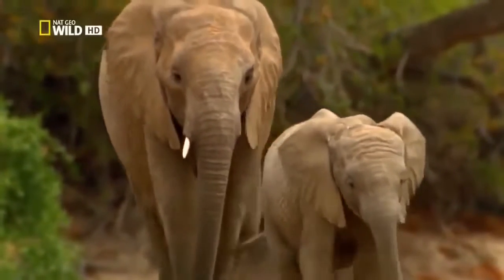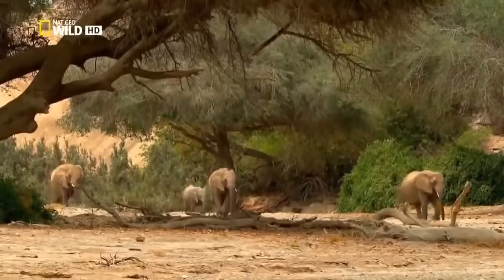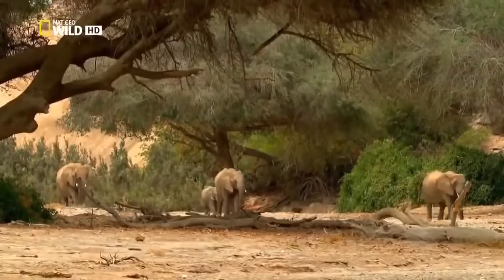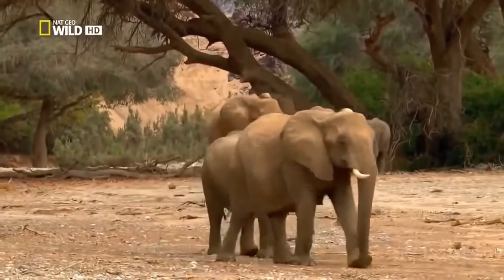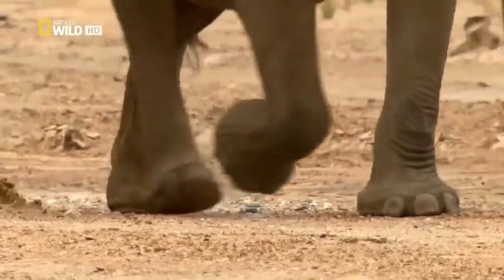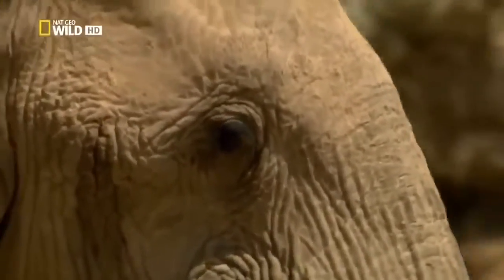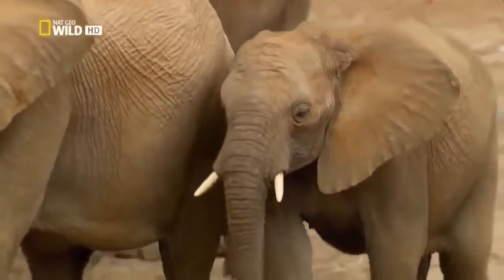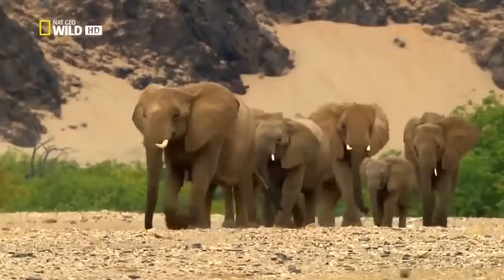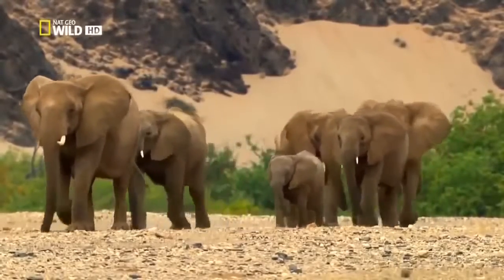They are so rare and their way of life is so special that they're under the constant supervision of scientists who've also given the elephants names. The head of this family is alpha cow Clarissa. The animals don't leave her side for a moment. Only Clarissa knows how to survive in this extreme environment.